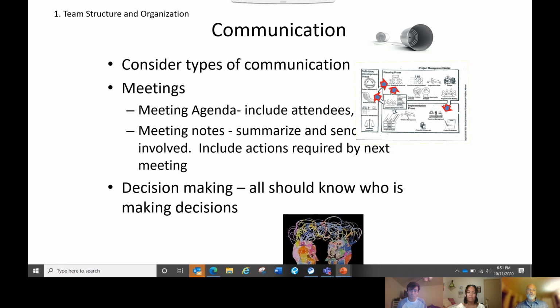Meetings are obviously a really important form of communication that a manager or leader has with their team. The best way to make your meetings most successful is to have an agenda and make it clear to everybody the topics you're going to cover, and follow that up with notes, because undoubtedly you're going to have people that are not able to attend the meetings, and the best way for them to get the information they need is to go through the meeting notes.